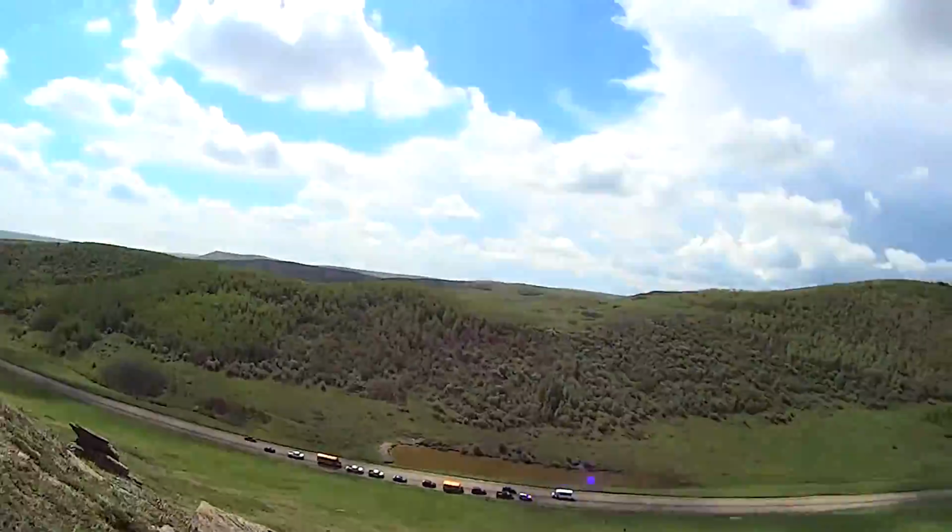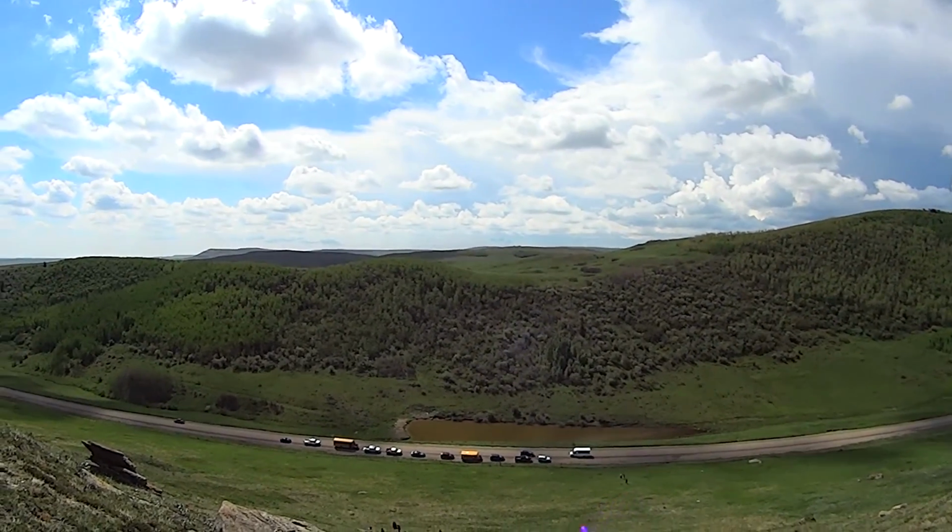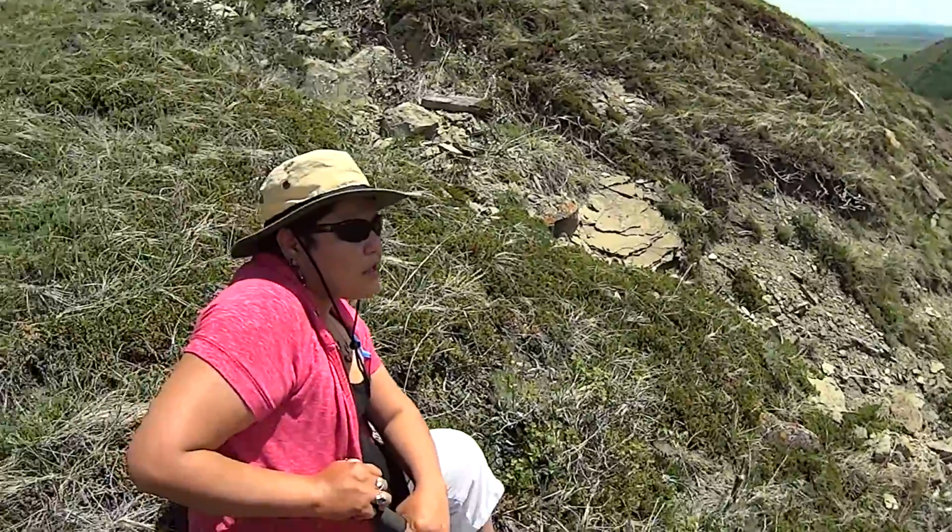Getting there. See those rocks on top over there? I want to go check those out sometime. Bet there's something up there.